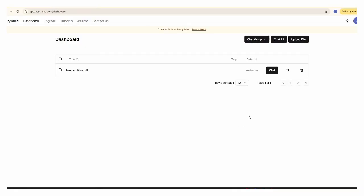So once you sign up, you'll be given this. This is how the dashboard looks. And then there are three things you can actually do here. You can chat by group, you can chat with all the documents, or you can go on an individual chat with that specific document. So if you want to chat in a group, you need to categorize it by using tags. That is the best way to work.